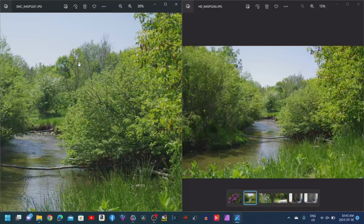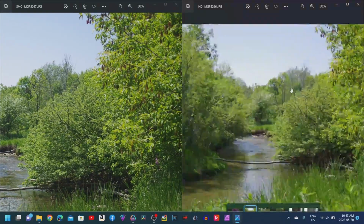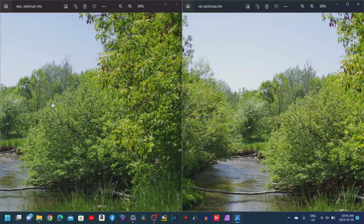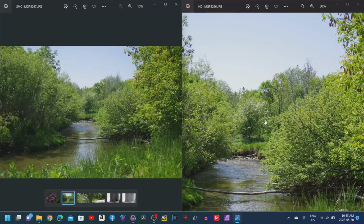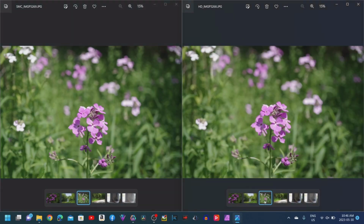The SMC seems to be a slight, just ever so slightly warmer image compared to the HD version. And you notice here the sky, it's more blue. So it seems that the SMC is more sensitive to the blue wavelength compared to the HD version. From what my eyes actually saw, the HD version actually is more accurate. The sky, just from all the haze, the sky itself was not overly blue. So that is one thing. However, let's just go on to the next one here.